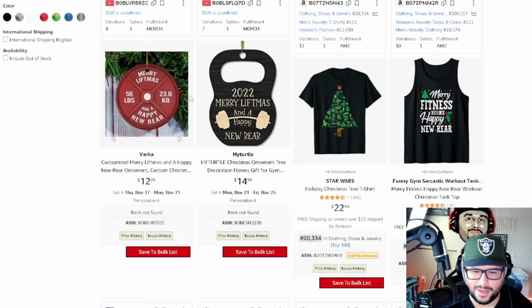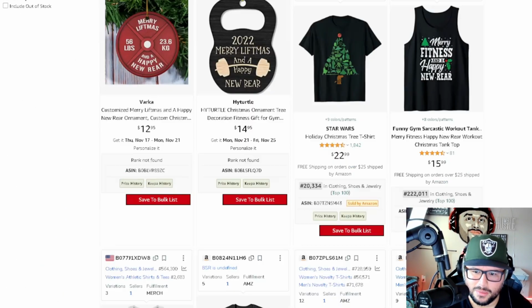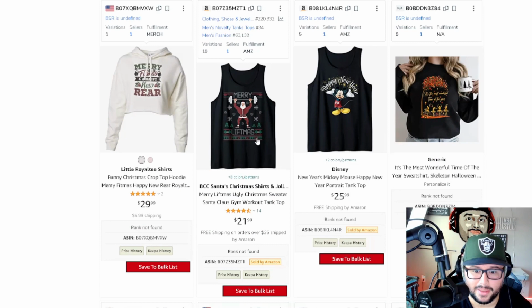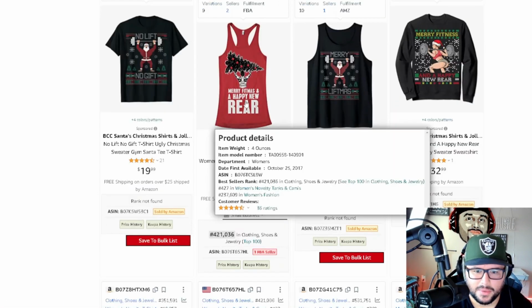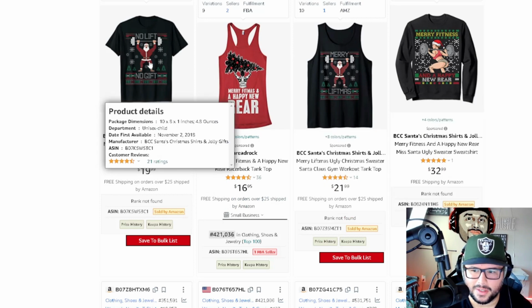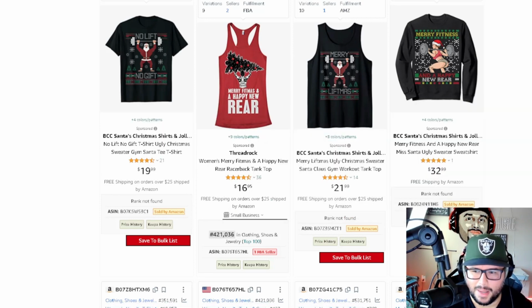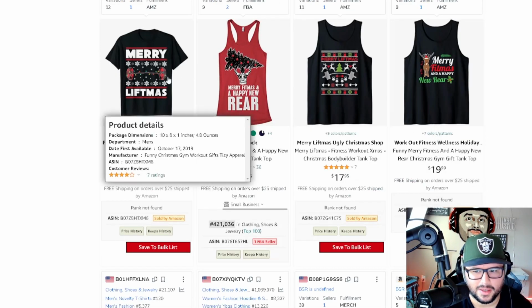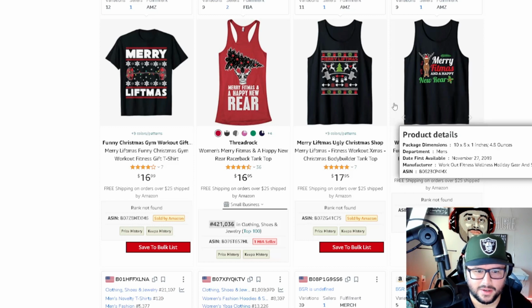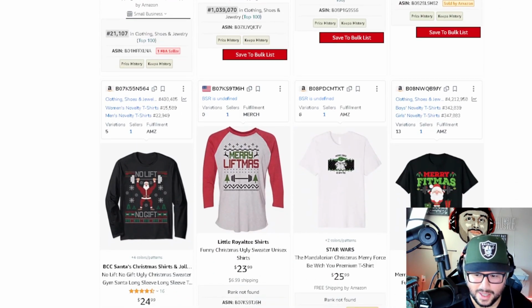And you can do a little bit more inside of this niche and figure out, okay, so Merry Liftmas and a Happy New Year, that's the saying right here. I don't see it too much on a t-shirt. So Merry Liftmas, but you're missing that and a happy new rear. Merry Liftmas and a happy new rear. You're starting to see it more, but you can see you got a girl doing squats. You can see what they're doing. They're implementing it. They got Santa in there. Here we go. Merry Fitness and a happy new rear. Starting to see it a little bit more, but not too much. So it's an underserved niche.